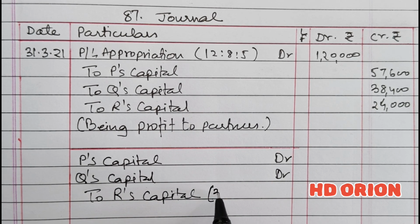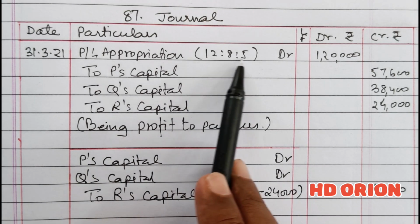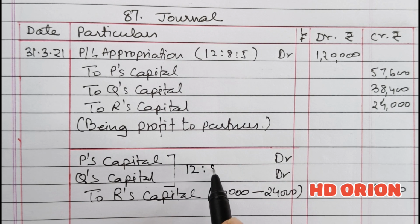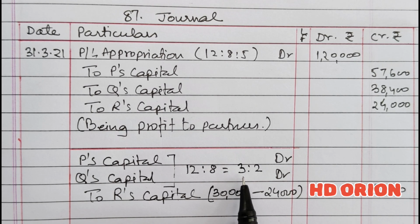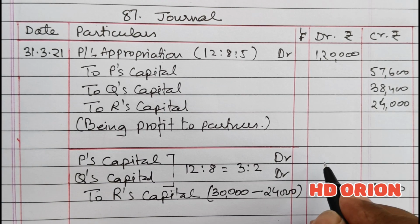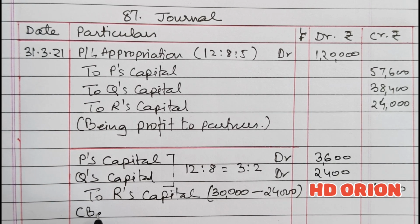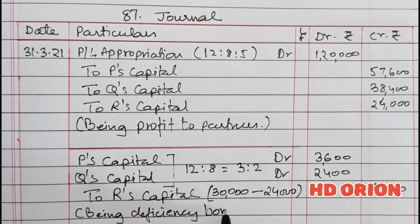And this amount is how much? 30,000 is the guaranteed amount. He has already received 24,000. So 6,000 will be borne by the other two partners in their profit sharing ratio. See, 12:8. Fine. So they will be bearing in 12:8. You can reduce it to 3:2. So when 6,000 is broken in the ratio 3:2, the amounts are 3,600 and 2,400. Being deficiency borne by P and Q.